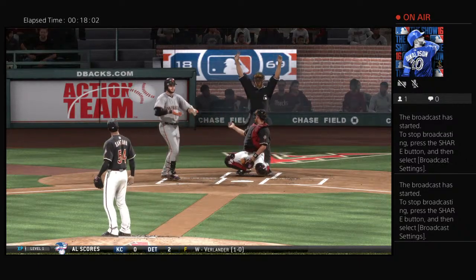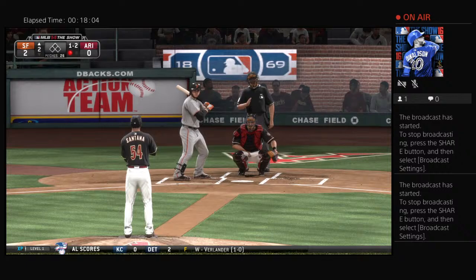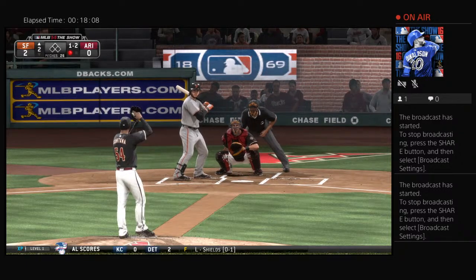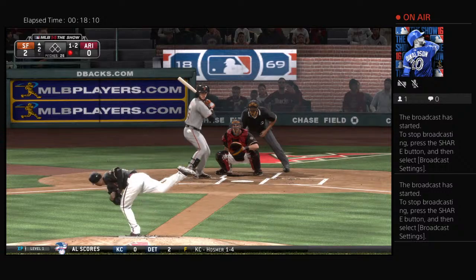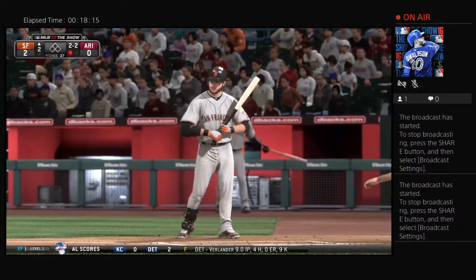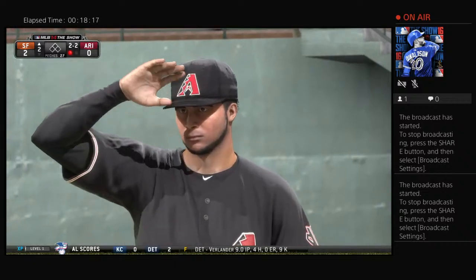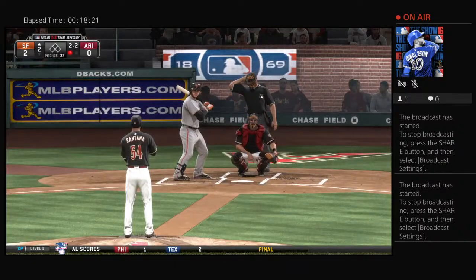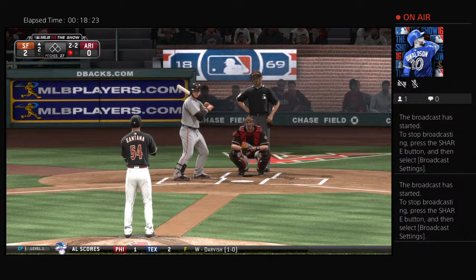And this is fouled back and out of play. Look out. That one almost got away from him. 2-2 now. Oh, that's not a bad idea right there. Go ahead and try that back foot slider on a 1-2. Hope you can get him to commit. That's a good job of laying off of that pitch.